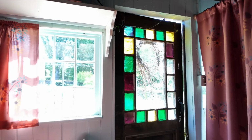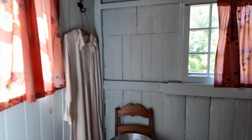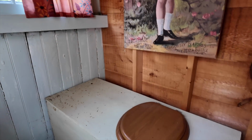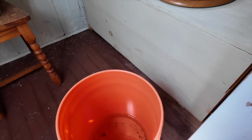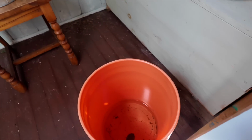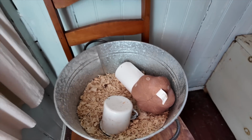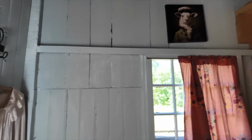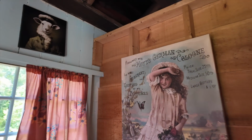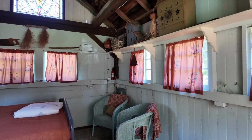This comes with stained glass windows, and then I have a little bathroom in here, which is super cute. We built a little potty in case someone needed a bathroom at night. It actually goes in this bucket here, and you put these chips in like that, and then it doesn't smell, but super adorable. So there's a little more vintage out here, not all completely primitive, but cute as a whistle.